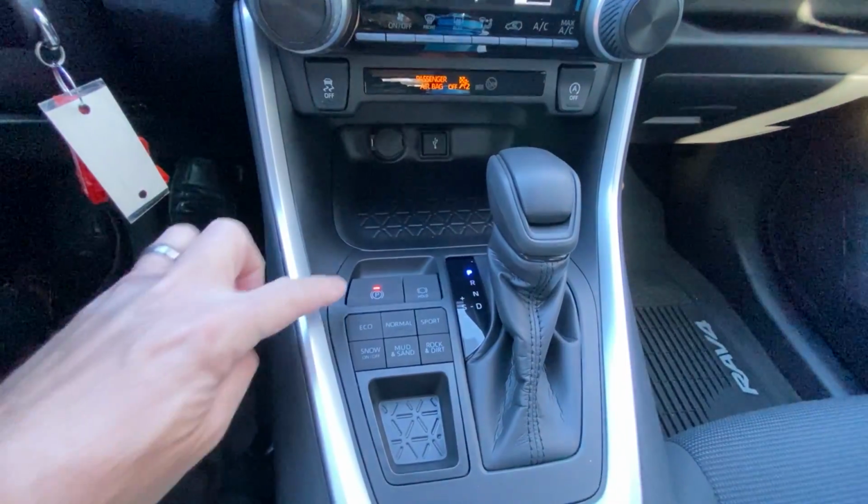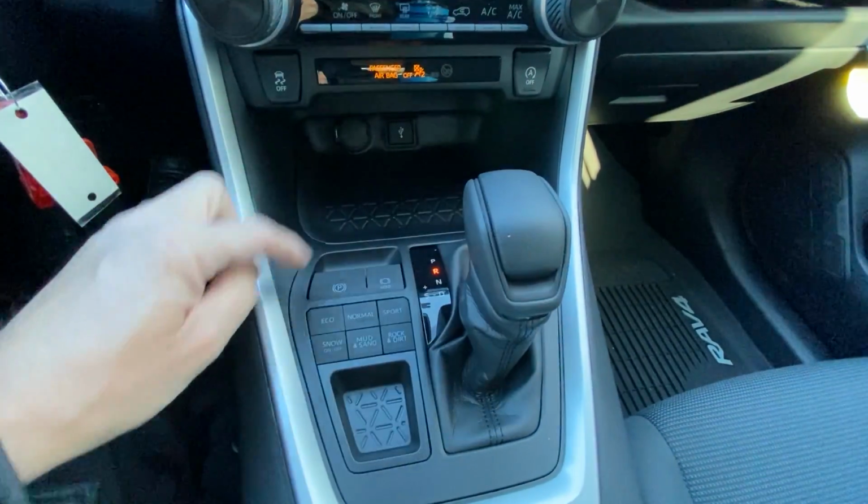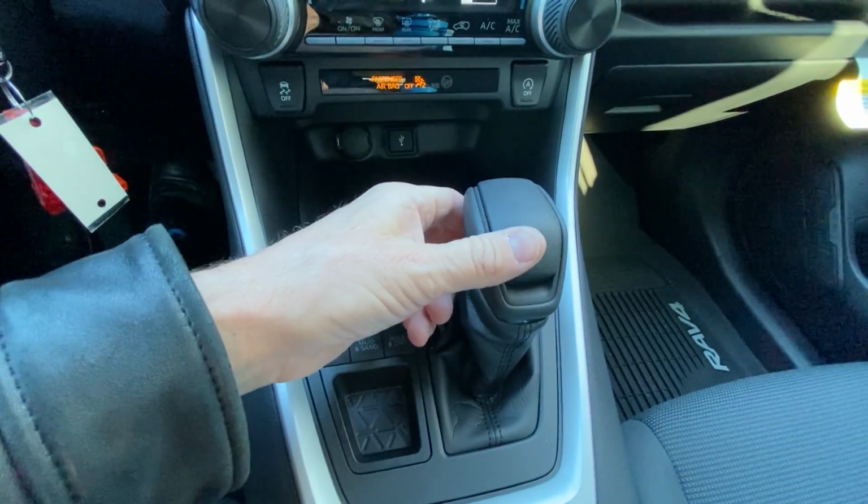What in the world is going on with this? Electronic parking brake. Watch this. When I put it into reverse, it takes off the parking brake. You'll hear the noise too.